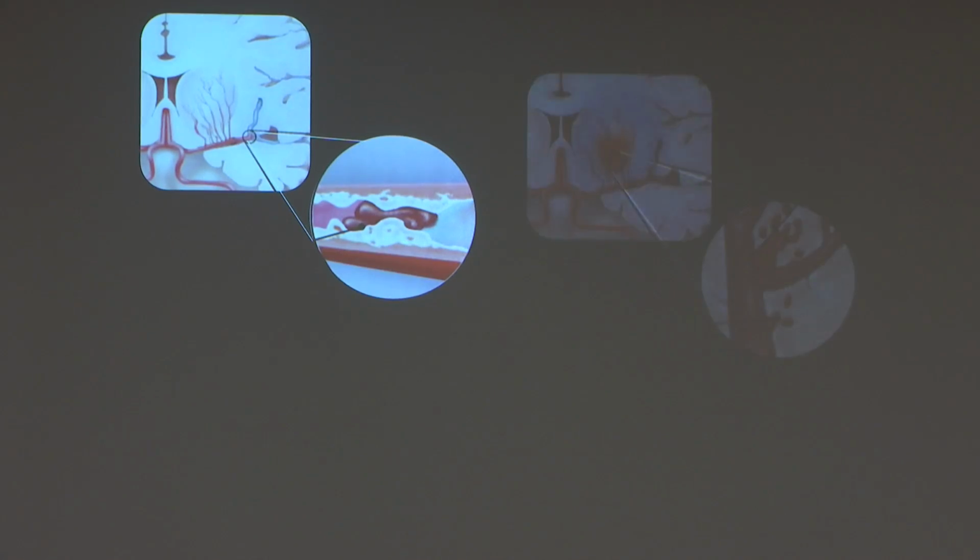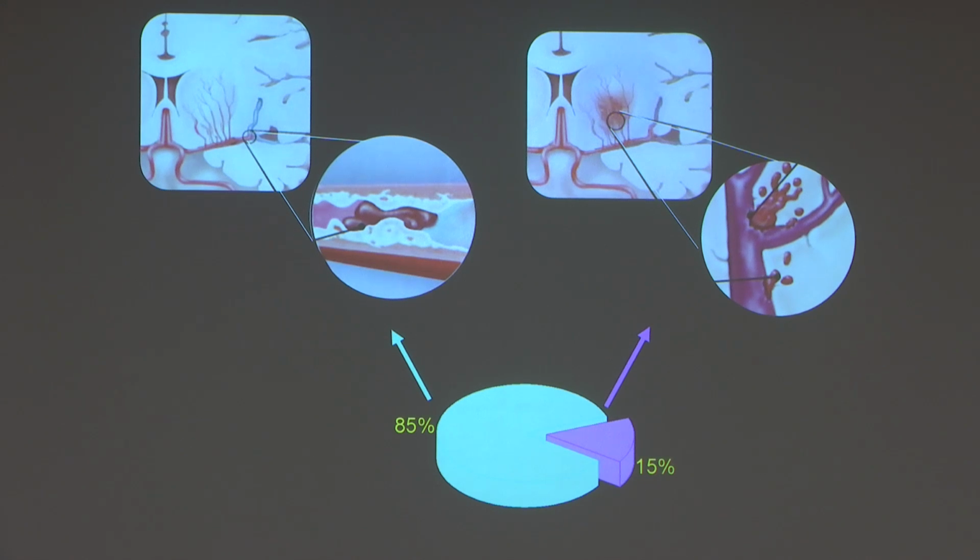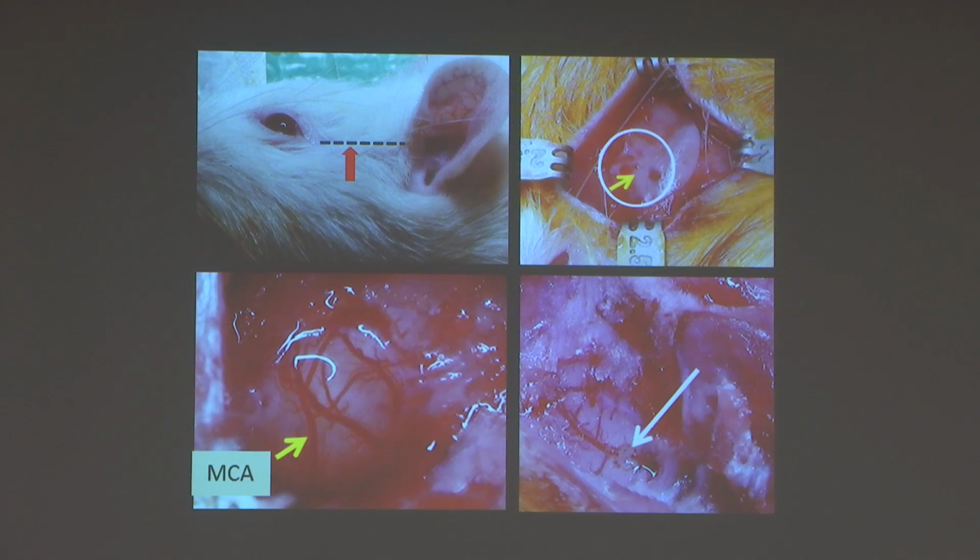As mentioned earlier, stroke can be ischemia or hemorrhage, where a blood vessel is broken. We started with ischemia because 85% of strokes are ischemic, so ischemic stroke is the most important area. This is how we do the ischemia model. Here we use rats. We cut the skin and open the skull. This is the middle cerebral artery. We open the artery and we occlude it.